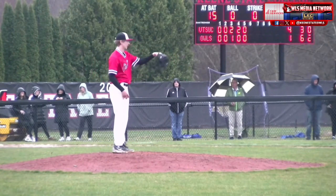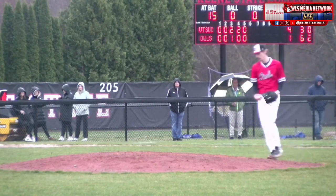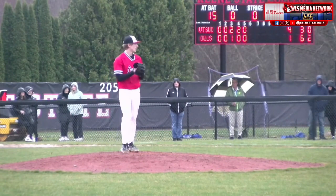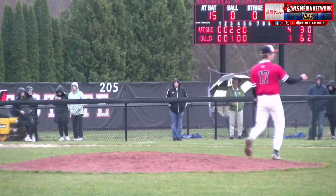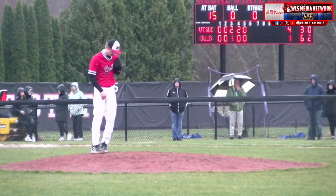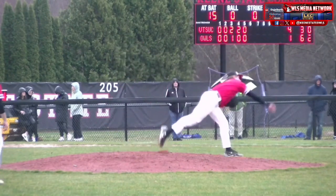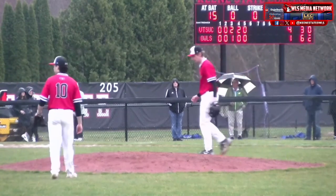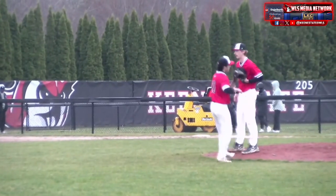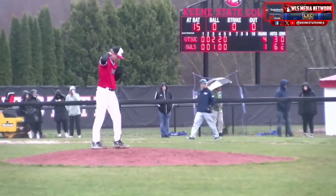Owls are switching their pitcher. We have number 17, Dylan Ellison, pitching, warming up a little bit. Weather's not permitting too great, but someone comes out and fixes home plate for the players. And up to bat for the Hawks is going to be number 10, Ty Cowley.